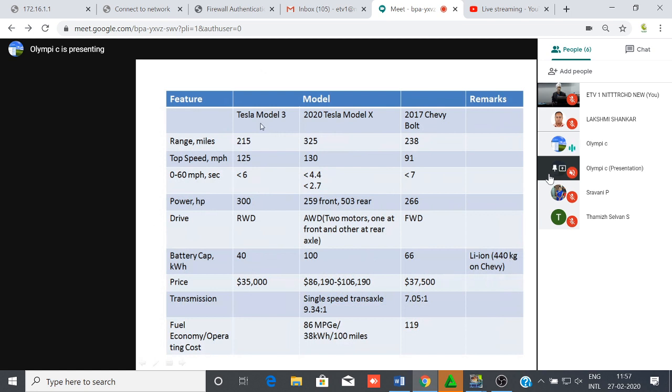And the price of these vehicles, like the Tesla Model 3, which is 2 years old, is $35,000. And these high-end vehicles are around $1 lakh. And the Chevy Bolt is again around $37,000. So actually, you can say the people started shifting when this Tesla Model 3 was launched. The bookings were around 4-5 lakh, made in maybe 1 or 2 months. So even those bookings are being honored even in 2020.